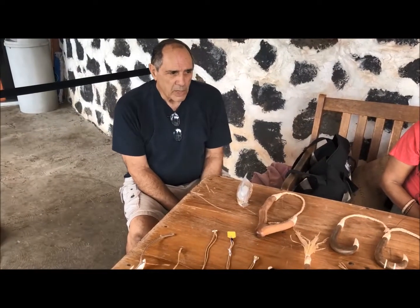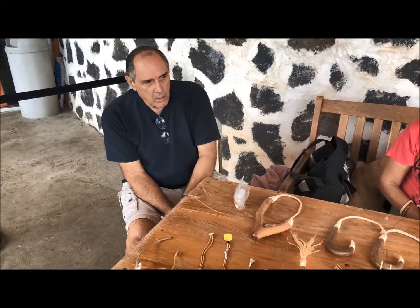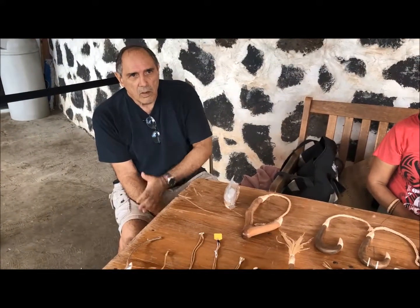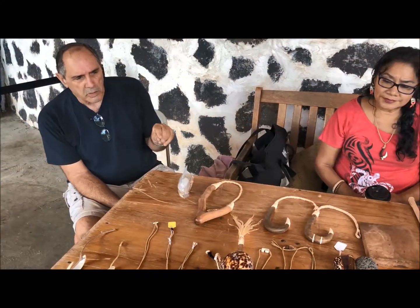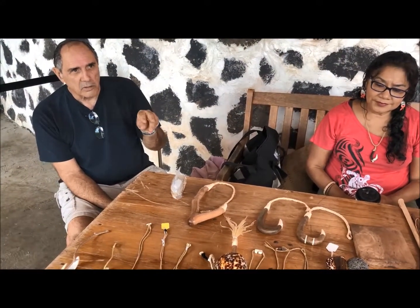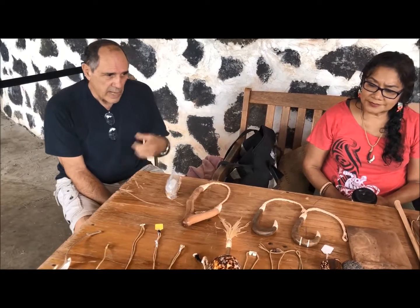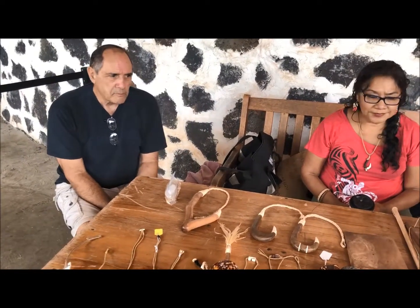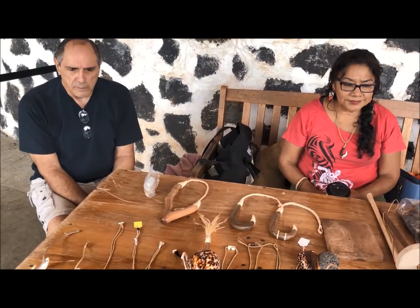Prior to that, the drill was made with either bone or shark teeth or shell. A lot of times for narrow holes, they use the center of the conical shells. They will be very pointed inside, and they flatten it and secure it in the wood and use that as their drill bit.